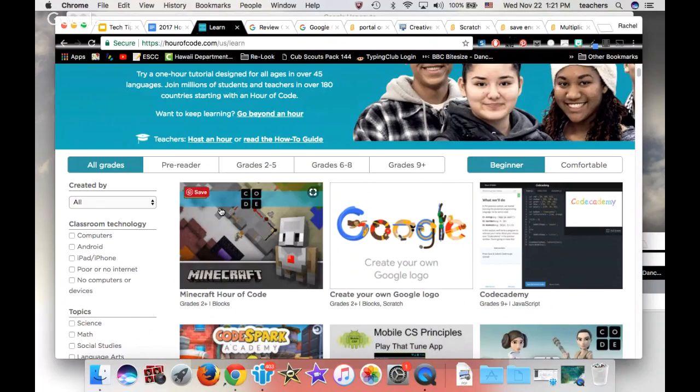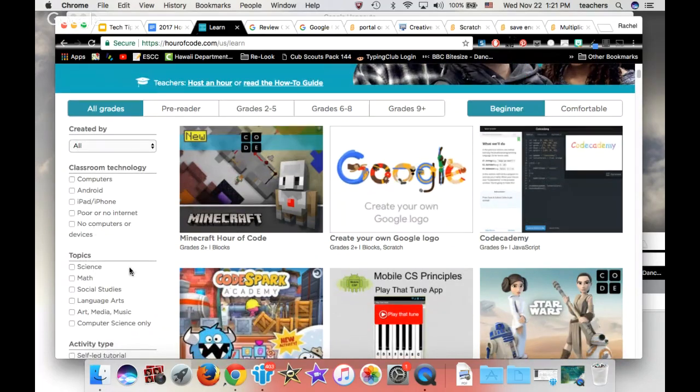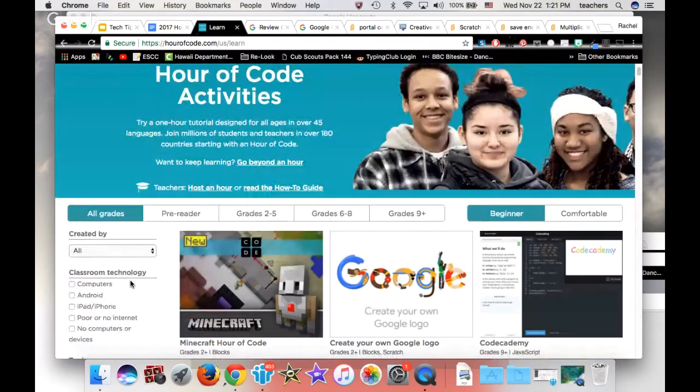And you can sort them. You can sort them by reading level or by grade, by the student's comfort with programming. You can even sort them by what technology you have available in the classroom, or even perhaps by what topics you cover in your class. But I think what's kind of neat sometimes is to start them out with maybe something you want them to start with, but I've also seen it the opposite way where you allow the students to choose code they want to take part of.